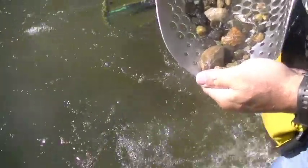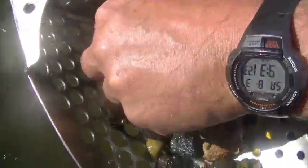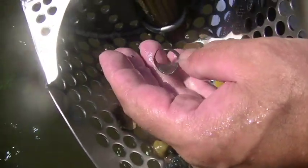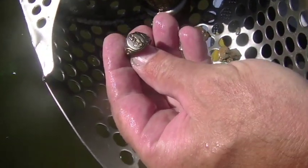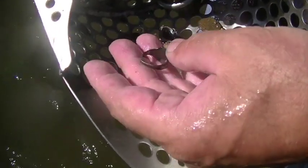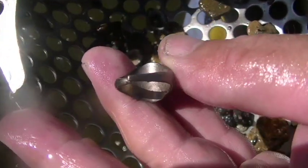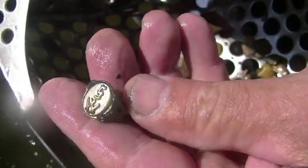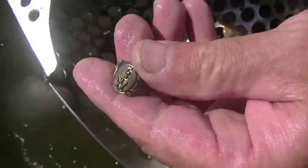Do it on the light. Oh yeah. Oh, it's got something on there. Oh, cool, man. It's one of them Oriental style writing rings. I could see the 10K from here. Nice and heavy. Good job, man.